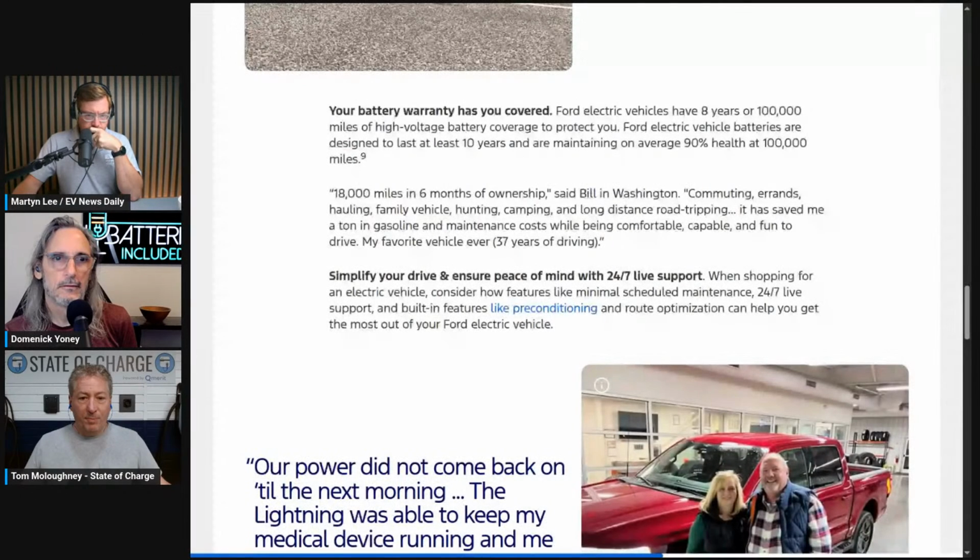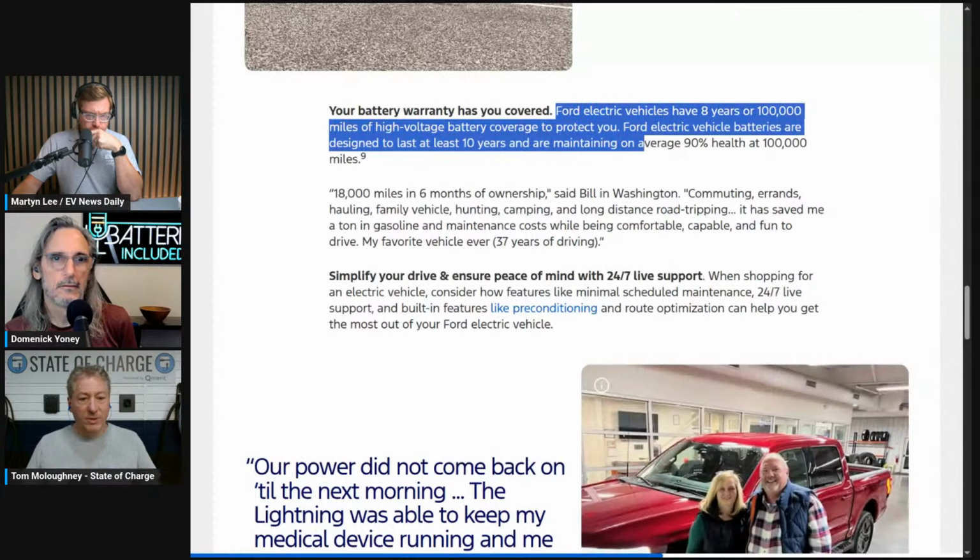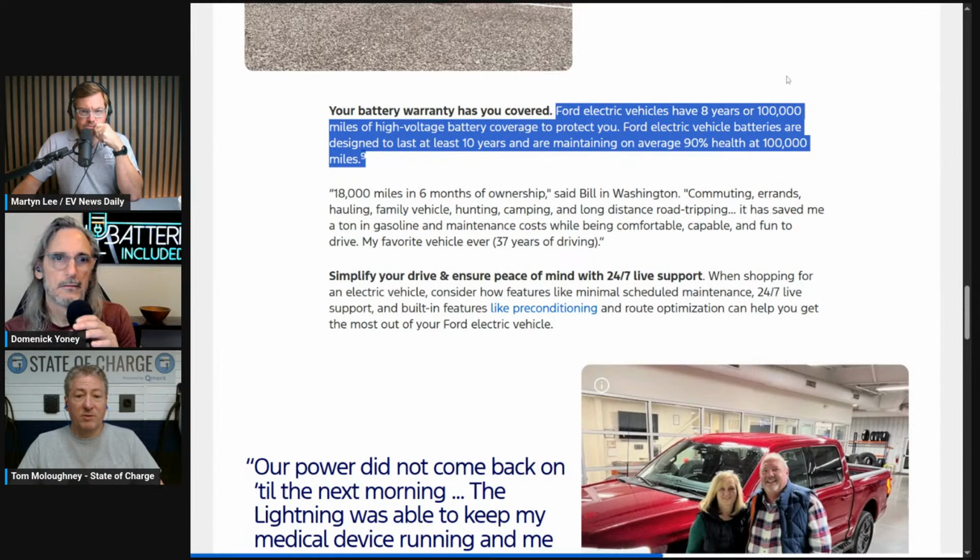Batteries always can lose capacity, but they're managing it with the buffer. So at some point I'm going to notice capacity loss, but not yet. Right. And this is 3 years in with almost 40,000 miles.